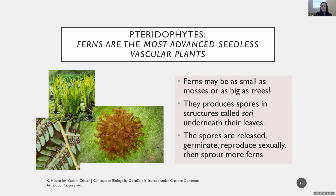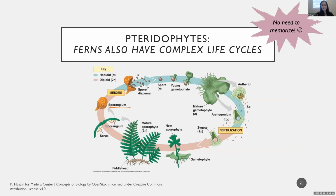Those spores get released, they germinate, and then the ferns are able to reproduce sexually. So they have these really complex life cycles. I have an example of that on the next slide. You don't need to memorize it. But you can see, this is the life cycle of a single fern, and it is wild. There's a lot of stuff happening.